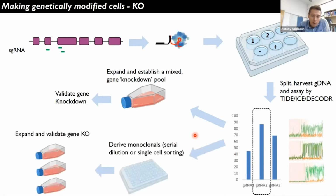easier. Alternatively, we can derive monoclonal cells. This is going to depend on the cell line again, so you may want to think about optimizing how we make clones from a particular cell. It could be serial dilution, it could be using flow sorting, that kind of thing. And then again, you're going to do genotyping of those clones, and you want to do it as early as possible as well to make sure you've got what you want.